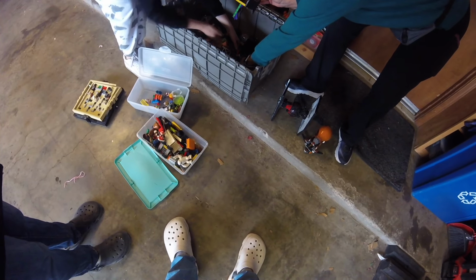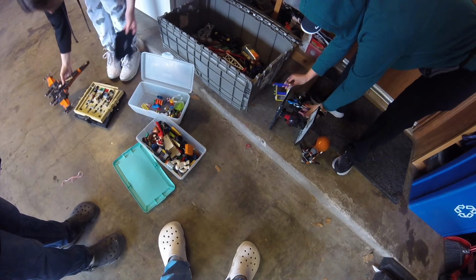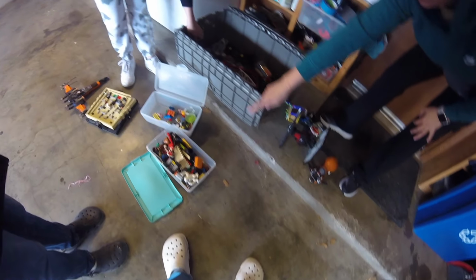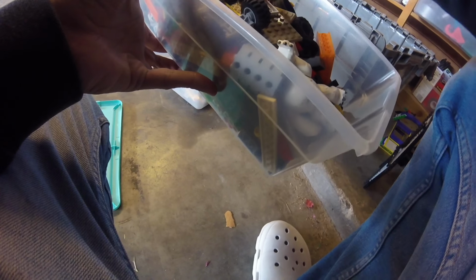Like this one is a whole thing, but it broke. Want to look at that one? There's some characters in there. In here, and in that bucket, and in that one. There's collections over the years, huh? My son, yeah. I can't even tell you how many sets we have. Oh, I'll let them go.